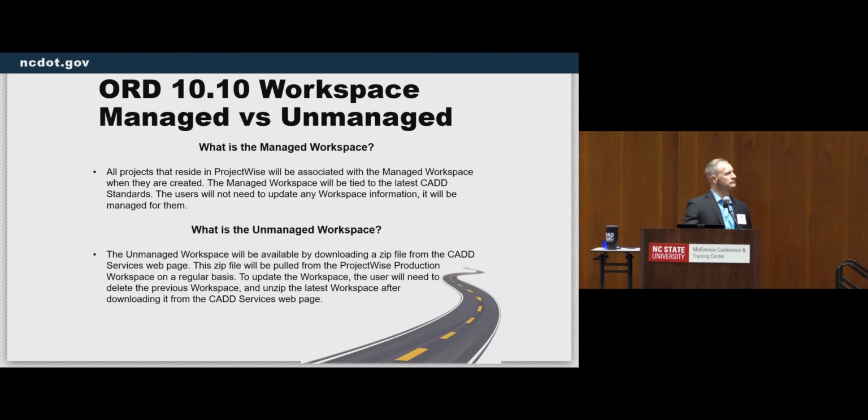This is not the preferred method of design, as the project won't be on ProjectWise, and it will be up to the users themselves to make sure all the CAD standards are up to the latest version and up to date.